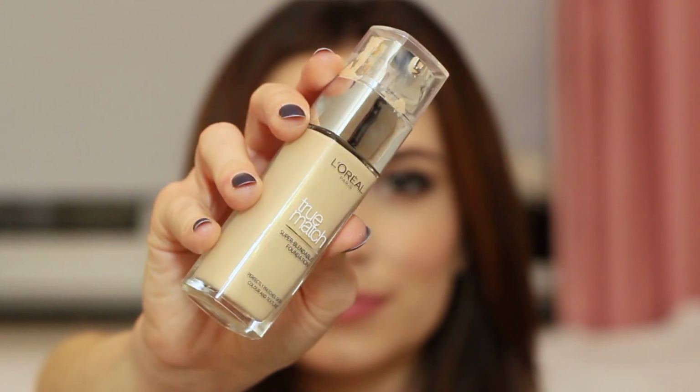Moving on to combination skin, and these foundations actually work for everybody. So starting off with the True Match Liquid, this is one that I've been using for absolute years, and out of all of the foundations in all the land of drugstore, this has the best shade range available. And it also comes in a liquid, cream and powder form. The liquid version, this is the one I've been using for years.